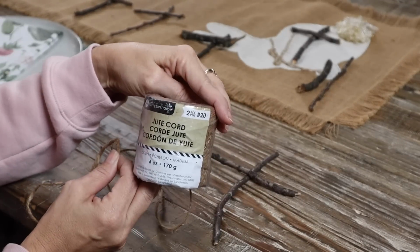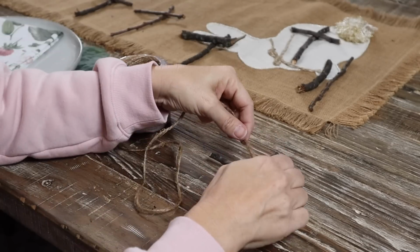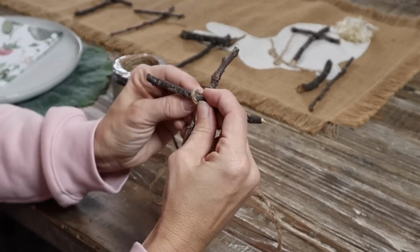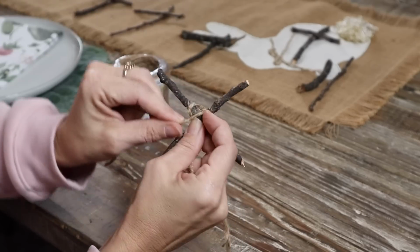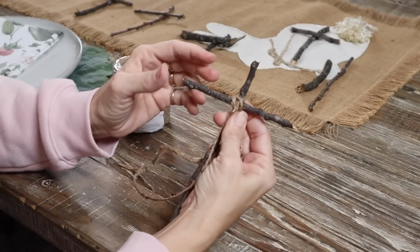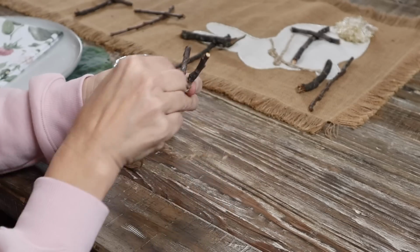I divided them all up, and then I just have this little jute cord that you can get at Walmart. I think you can get this at the Dollar Tree also. And then you're just going to take it and just take it around to clip it on. Make sure you have your cross where you want it. Just go around a few times.